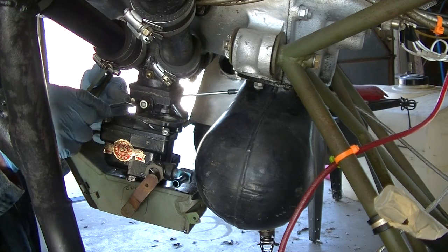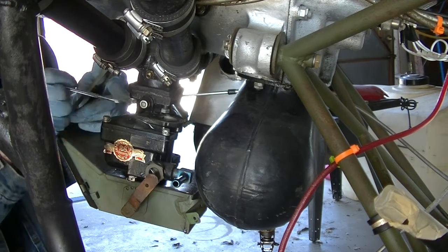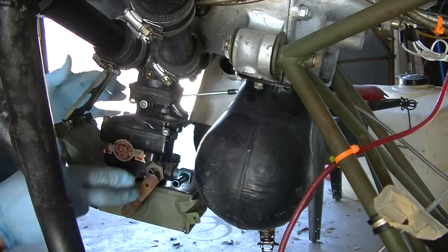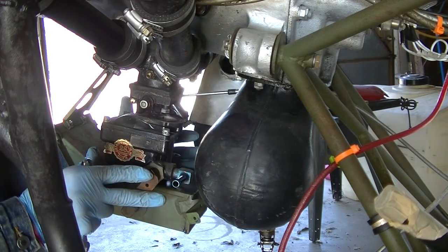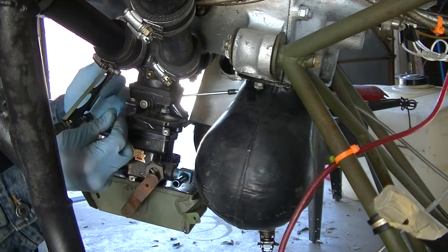This one won't be too difficult, but you see this one has already bottomed out, and we have to move the carburetor down a little bit to get that nut the rest of the way off.